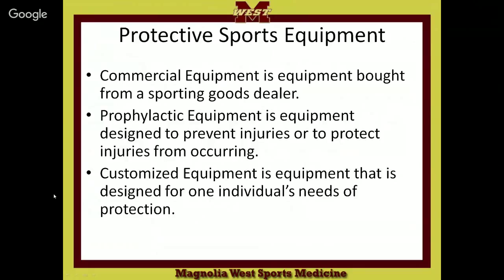Academy's a sporting goods store. Dick's Sporting Goods, Academy, Sears and Roebuck. Sears and Roebuck? You've never heard of it?